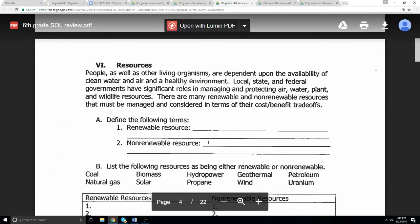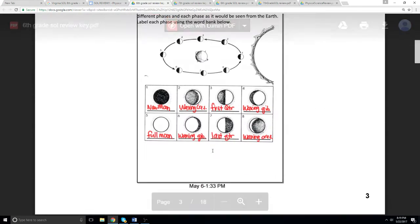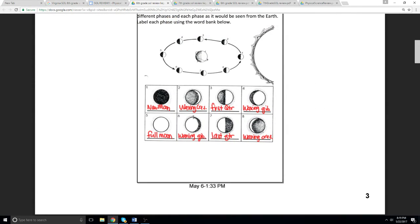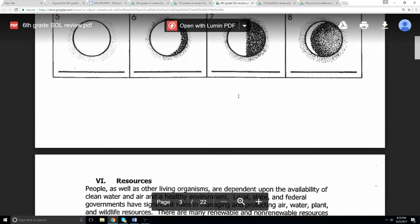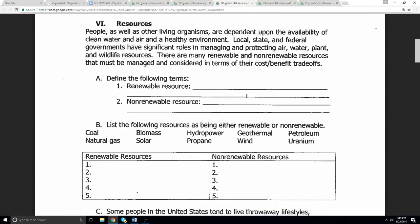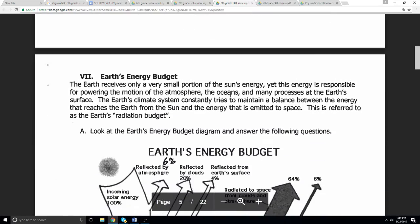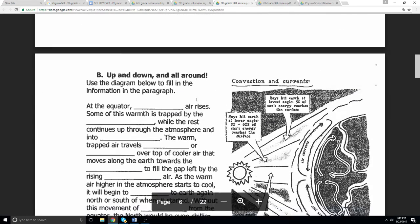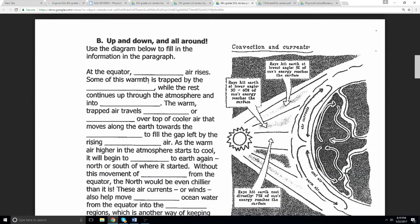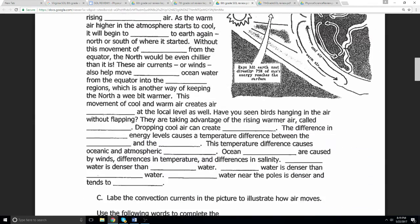Alright, let's keep going then. And like I said, I'm going to keep trying to show you the answers so that way you can have them to check on your own. So, it's in red marker. I know it's a little hard to read, but the video, again, so you should be able to go back and look at it. Alright, renewable, non-renewable. I hope you would know that by now. Earth's energy. I'm going to give you that. Equator. Meh.